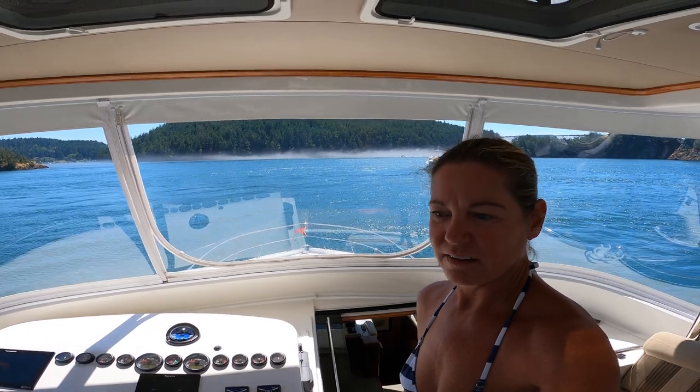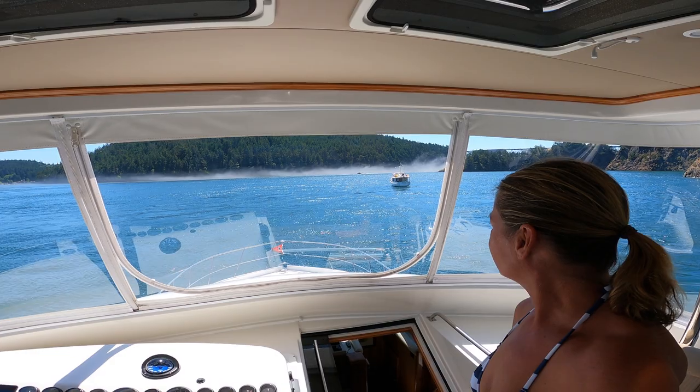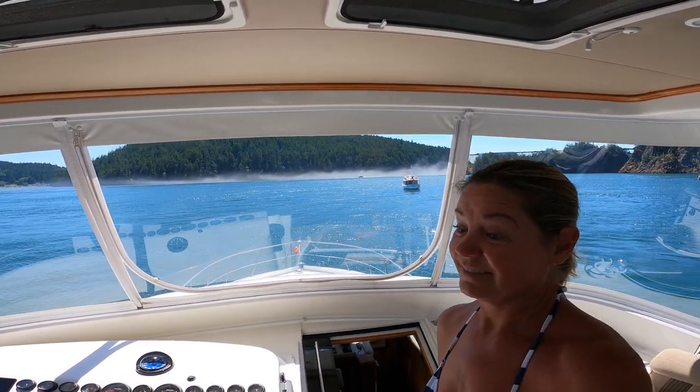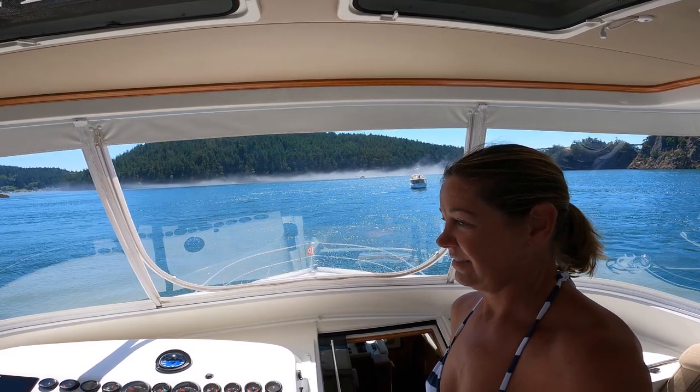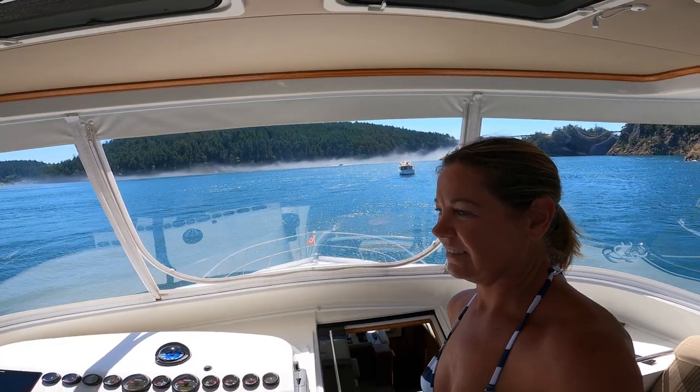Okay, Mars, this is Polaris. Yeah, how's the fog looking on the other side of the bridge? It's like daylight all of a sudden once you get under the bridge. So a couple hundred yards after you get past the bridge, the fog is clear. Perfect, thank you very much.